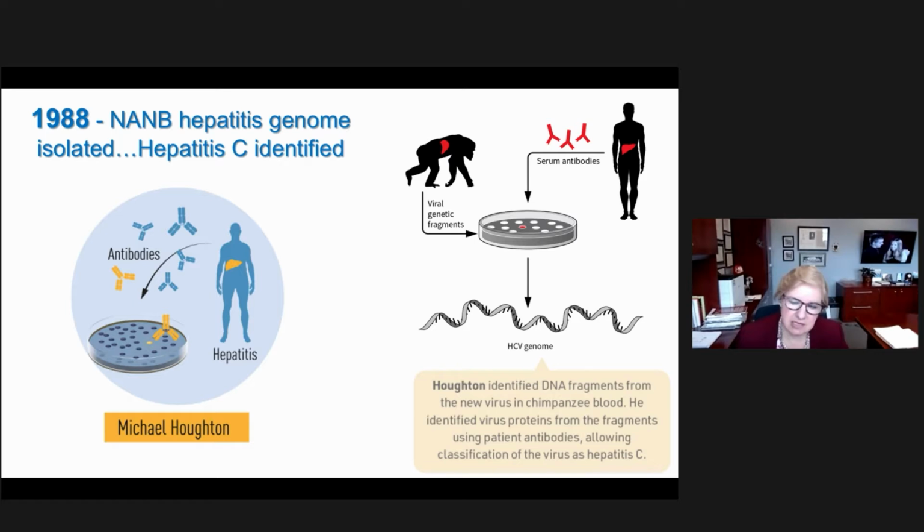Later in that same decade, around 1988, Dr. Michael Houghton had just recently joined a new company, and using techniques that were new at that time, was able to isolate fragments of viral genetic material from infected chimpanzees. And in utilizing antibodies from patients who similarly were ill with the same illness, was able to isolate proteins. Through this, he began developing the theory that this was a flaviviridae form of a viral agent. And ultimately, the viral genome could be coded. And he was credited with really identifying hepatitis C as this flaviviridae.